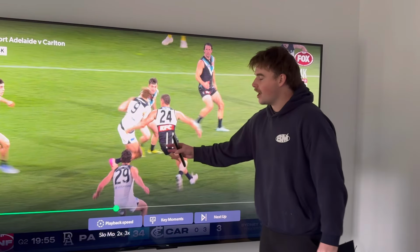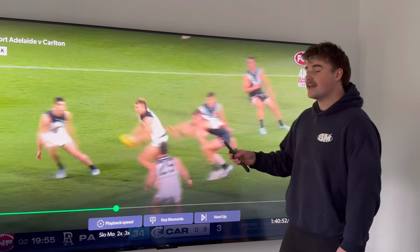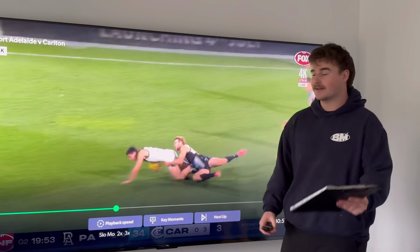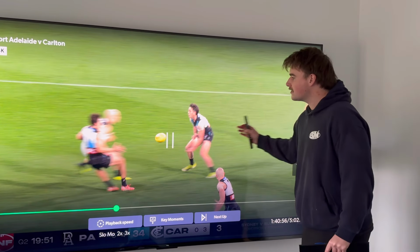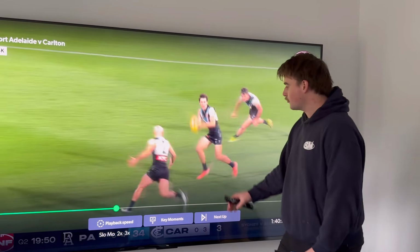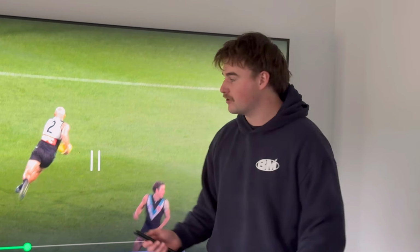Even though Carlton get their hands on the footy first here, watch the closing speed from Horne-Francis, but then the initial speed from all of the Port Adelaide midfielders to spread from this contest. So Butters, bang, he creates separation. Now, Rosie creates separation. Now, Pau Pepper creates separation. That is how fast Port Adelaide were able to spread from this contest.